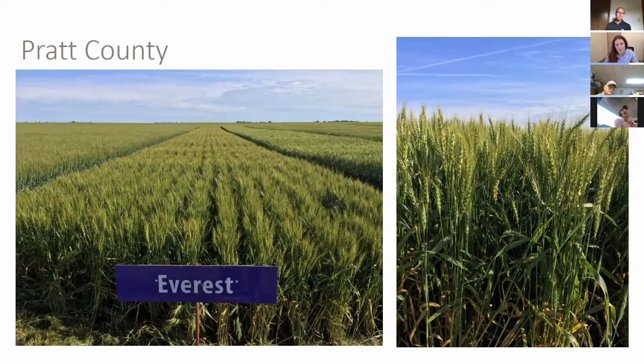I would say one of the major vulnerabilities, and probably this year it would have been a problem, is stripe rust. So we really see this as pretty susceptible to stripe rust. So a fungicide application is probably necessary when stripe rust is bad. So overall, a mixed bag on the disease package with that high susceptibility to stripe rust.